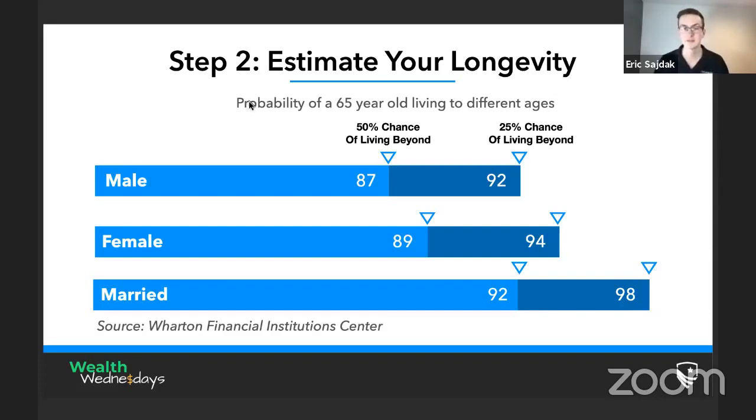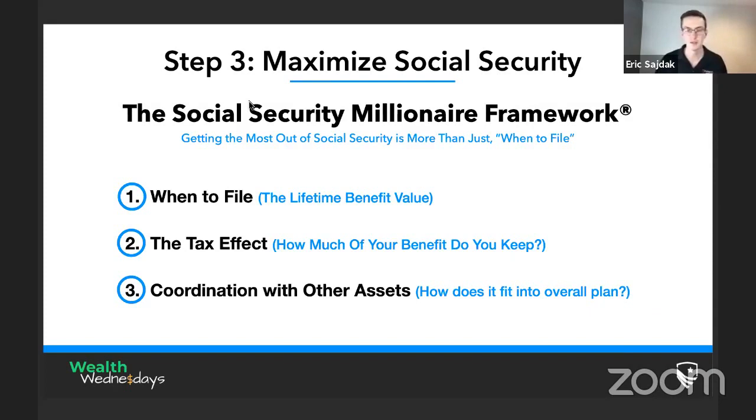Okay, knowing how taxes are going to change as we go forward in the future. So these are the first two basic things that you need to be clear on. What does your longevity look like based on your health history?